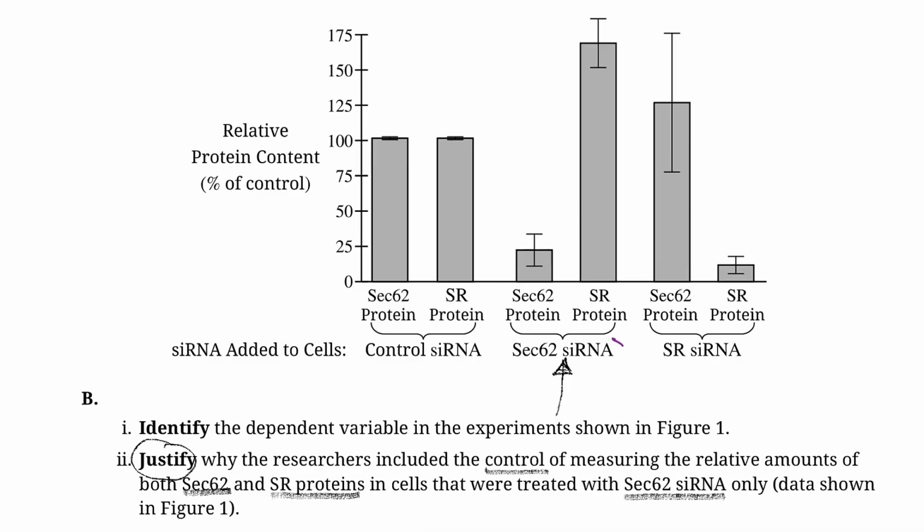And this is exactly what they're pointing us to, because they're saying we have Sec62 and the SR proteins treated with this specific regulatory RNA. And that confused a lot of people, because people say, wait a minute, I see the control here. How can this be? How can this treatment group be the control? Well, actually, all of these are a type of control, because you need to understand, although this is a biotest, it's a reading test, and the setup here is very important.